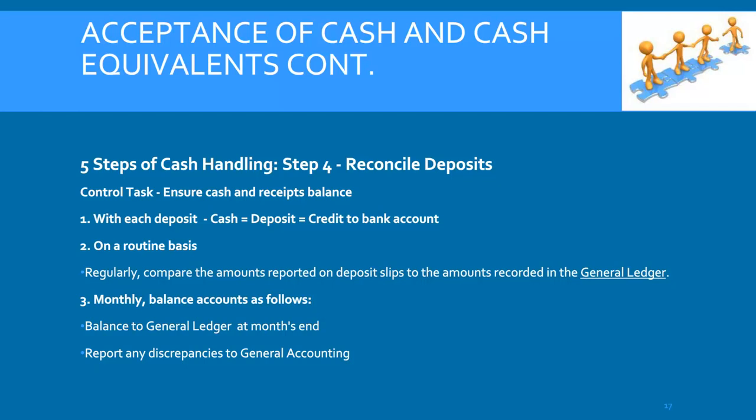On a routine basis, regularly compare the amounts reported on deposit slips to the amount recorded in the general ledger. All cash amounts recorded on receipts and deposit slips must equal each other. Therefore, if $10 was received, the receipt must record $10. The deposit form must show $10, and our bank records and the GL report must show that we received credit for $10. Monthly balance accounts as follows. Balance to general ledger at month's end. Report any discrepancies to general accounting.